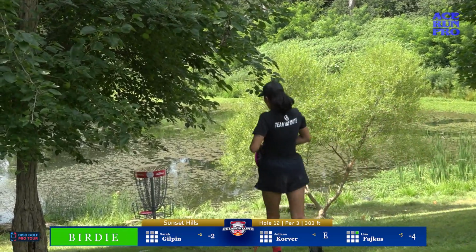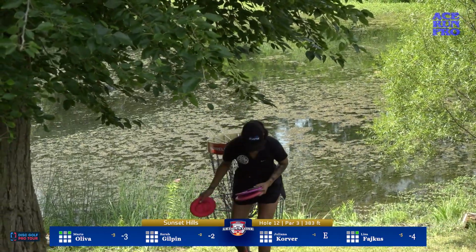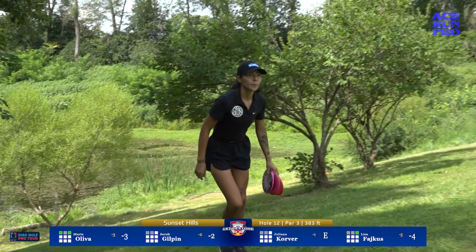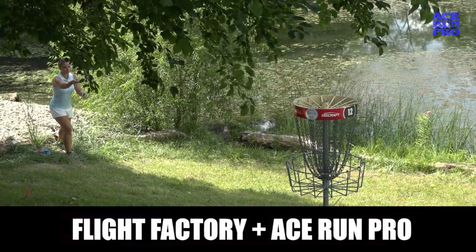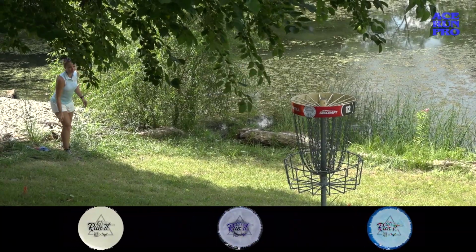Maria Oliva. That is a death putt if I've ever seen it. Seriously, and it couldn't have caught lower and more left. Oh my gosh, what a great get. Nice bounce. Elite level birdie. Elite level. I'm happy to see her continuing to fight for those birdies. Awesome to see that rough hole kind of blow past her.